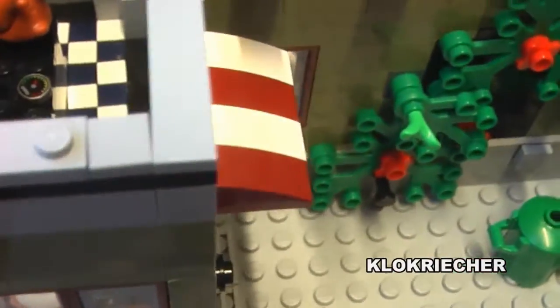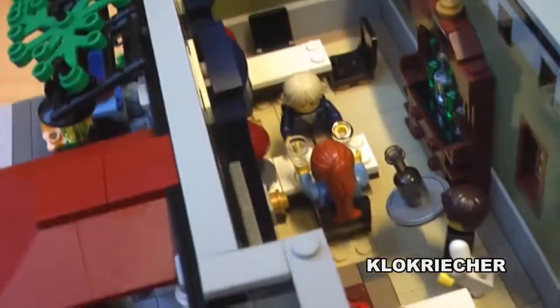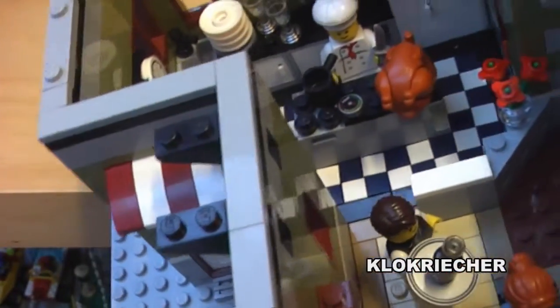I will put this one to the back because I want to show you the main area, the restaurant area, and we get very nice curtains here going on. We get 2 lamps here, which is a very nice build, and also the tables are very nice looking. We get 2 seats on each table, as you can see here. We get a painting going on here, and we get a shelf with some bottles, and of course the open kitchen area.